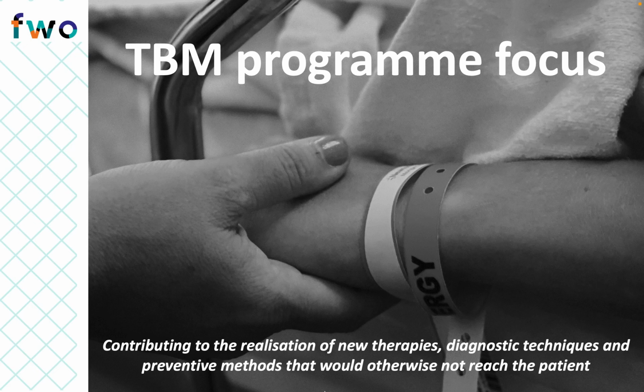In the long term, the TBM program aims at contributing to the implementation of therapies, diagnostic techniques and preventive methods which without government funding would not make it to the patient due to a lack of industrial interest. Although the TBM program accepts project proposals in the broad fields of health and well-being, it has very strict criteria your research needs to comply with to be eligible for funding.